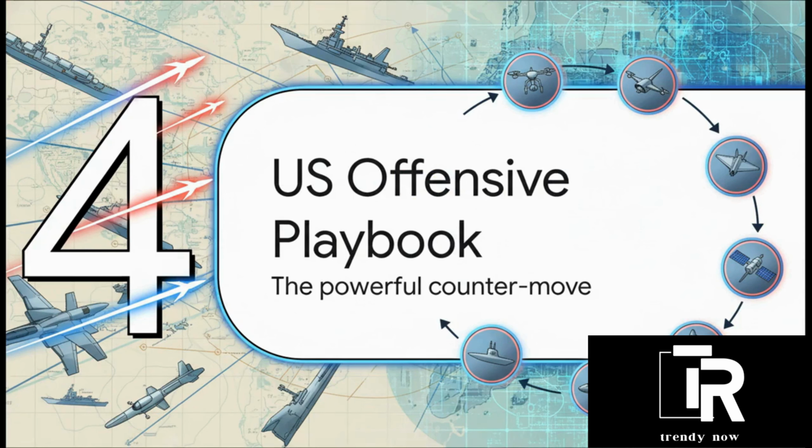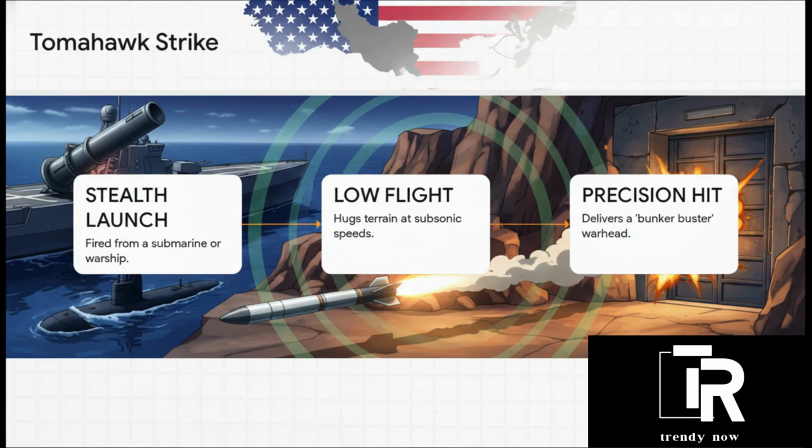Of course, defense is only half the equation. If an attack were to happen, the U.S. has an overwhelmingly powerful offensive playbook. So let's look at the American countermove. A key weapon here is the Tomahawk missile. It can be fired from a warship or, even better, a submarine hundreds of miles away. It flies super low to the ground, literally hugging the terrain to stay off radar, and then it can deliver a specialized bunker buster warhead designed to take out hardened targets, like underground command centers.